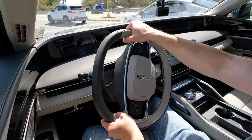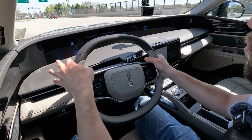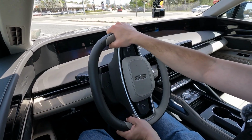That's where I think Lincoln can be quite competitive in this market. Yeah, you're going head-to-head with BMW, you're going head-to-head with Audi and Mercedes-Benz, but if you can give buyers a better experience and a more tech-focused experience, maybe you draw those buyers in, maybe you convert those buyers to Lincoln.